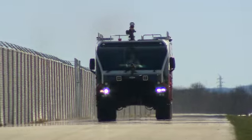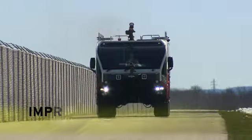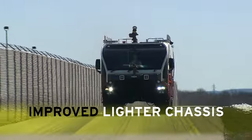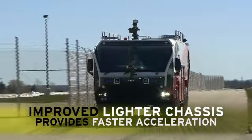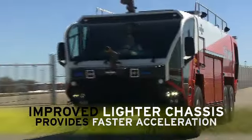Chassis performance sets a new standard. It is more than 2,000 pounds lighter than its predecessor to provide faster acceleration, a full second faster to 50 miles per hour.